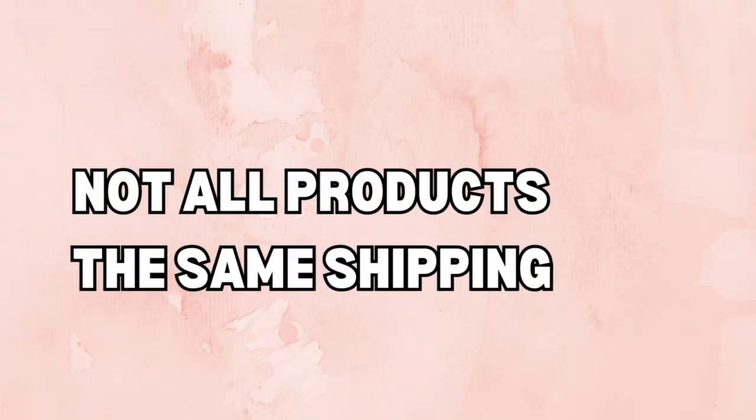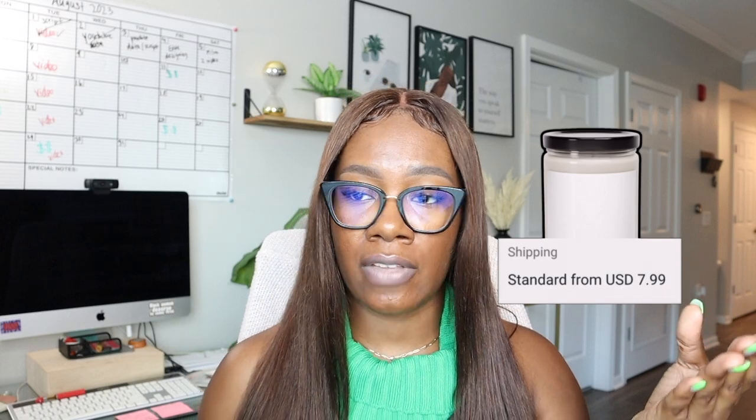Another thing I want you to understand about Printify shipping is that not all products have the same shipping cost. When it comes to having a candle versus a notebook, those two products weigh different things, which means that the shipping cost is going to fluctuate. It may be more for the candle, whereas it may not be as bad for the notebook. So keep that in mind too, because I think it's easy to think that you'll be paying the same price for shipping, and that's not the case at all. A lot of things fluctuate when it comes to having a print-on-demand business, and that's important for you to know.